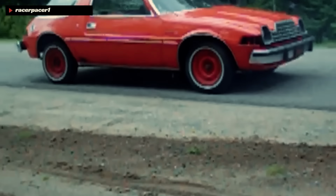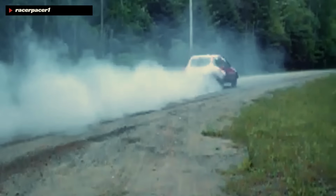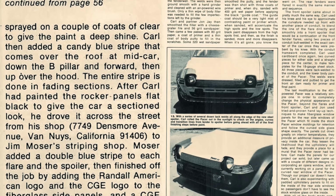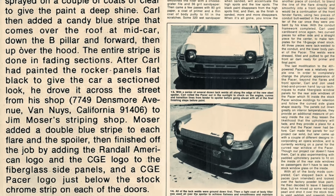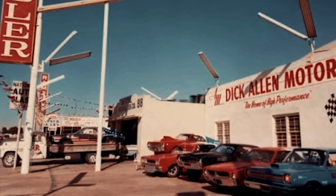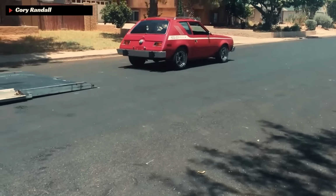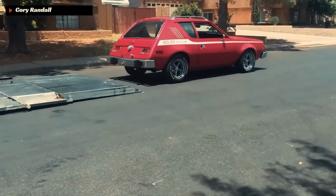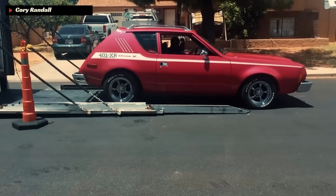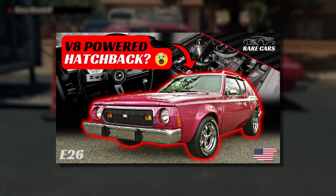Hot Rod magazine in period wanted to have a little fun with the AMC Pacer, fun that would put Carl Green Enterprises on the map. See, Hot Rod wanted to build a performance Pacer for the magazine as a series of articles, so they enlisted the help of Carl Green and Randall AMC. Now, if you're not aware of Randall AMC, basically consider them the Yenko of the American Motors world. They were the go-to dealership for building the fast AMC cars, and they were previously the ones behind the insane Gremlin 401 XR, which we've already done a video on.